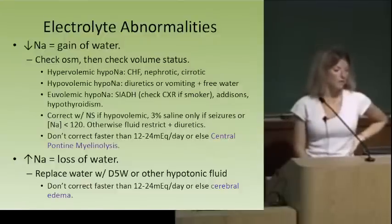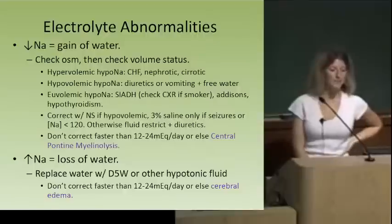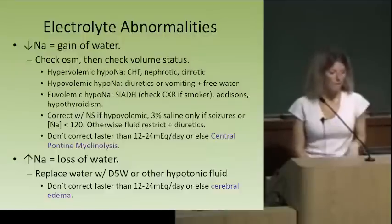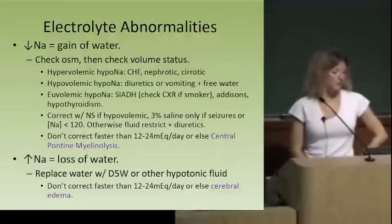Why don't we want to treat this too fast? Central pontine myelinolysis. So the magic number, you don't want to treat more than 12 to 24 milliequivalents per day. So it's like 0.5 to 1 per hour. And then hypernatremia conversely is due to a loss of water, and we treat it by replacing water.